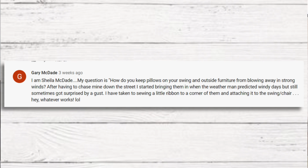So that was all on a side note, but getting back to the question, she asks, how do you keep pillows on your swing and outside furniture from blowing away in strong winds? After having to chase mine down the street, I started bringing them in when the weatherman predicted windy days, but still sometimes got surprised by a gust. I have taken to sewing a little ribbon to the corner of them and attaching it to the swing or chair. That is a good idea.